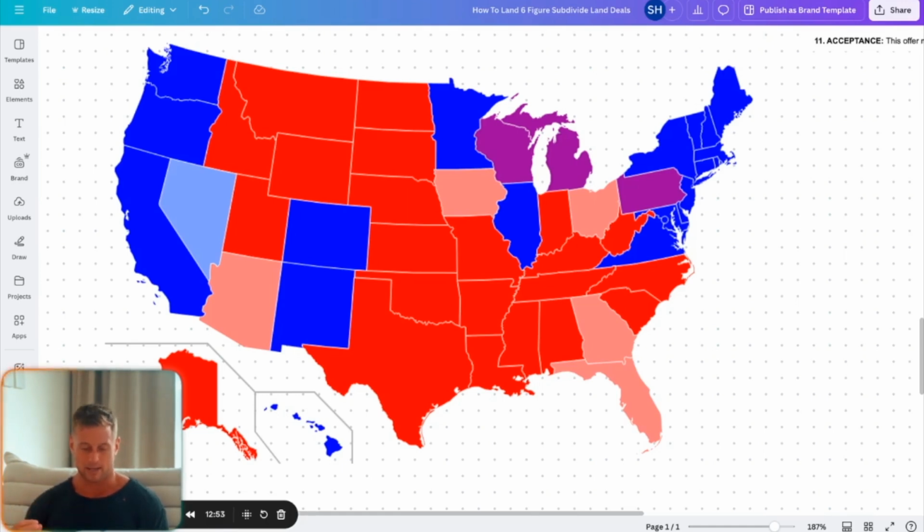Typically what you'll find in America is that red states on average have more favorable land use laws, or said another way, they have less land use laws, okay? Once you start going into blue states, typically they have a lot more restrictions for everything that applies to the freedom of your land, okay? You want to think red states, typically more freedom for land ownership, real estate in general. Blue states typically more restrictive.